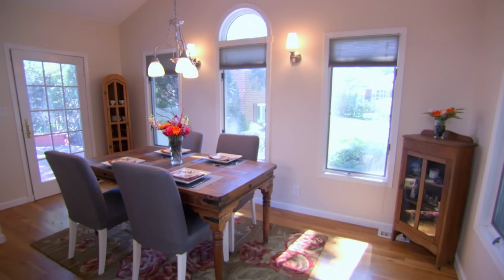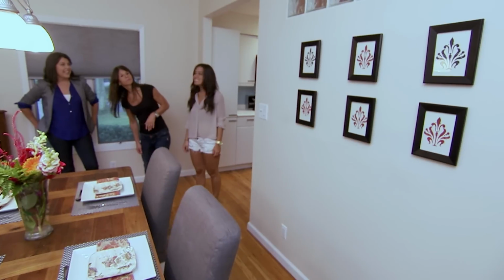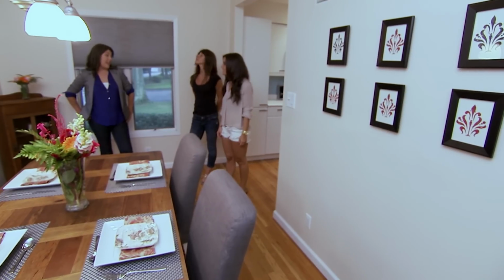Oh my God. Wow. Oh wow. Okay. Oh my God, this is so cool. This looks bigger. This feels bigger. I like it. It looks so good. It looks huge. It looks so much bigger. Well, that's because... No more black wallpaper.